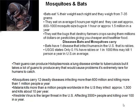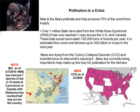Pollinators in crisis. Bats and bees pollinate and help produce 75% of the world's food. Bats are dying in record numbers in the northeast states from white nose syndrome. It's estimated this could cost farmers $200 billion in crops next year. Bees are dying from colony collapse disorder. Scientists have no idea what's causing it. Bees are currently being imported to help make up for the loss of pollination to farmers. The slide shows the current distribution across the U.S.